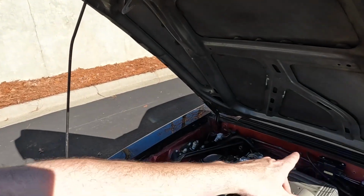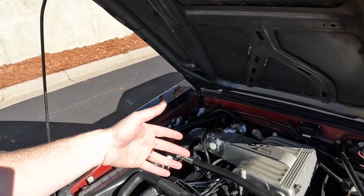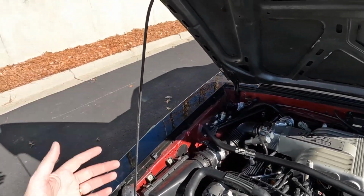You'll notice the engine bay is painted red, and that's because the guy Matt bought it from was going to change the color and sort of restore it, and so Matt never painted the engine bay. I don't blame him. I'm probably not going to either.